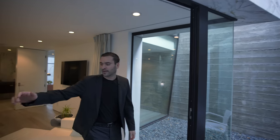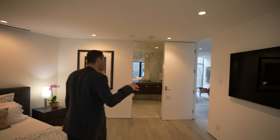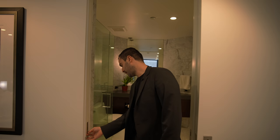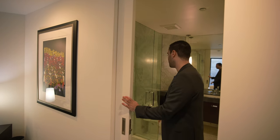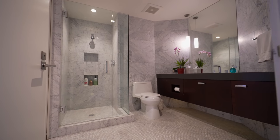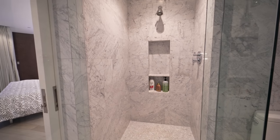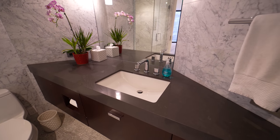And you even get sliding pocket doors right here. Again, spacious bedroom. You have the hardwood floors. And this pocket door right here, I have a hard time opening it up. There you go. Opens up to the bathroom design. We have nice marble mosaic floors. We have the walk-in shower built out of carved marble, and the same marble continues as a back wall where we have the floating vanity design.